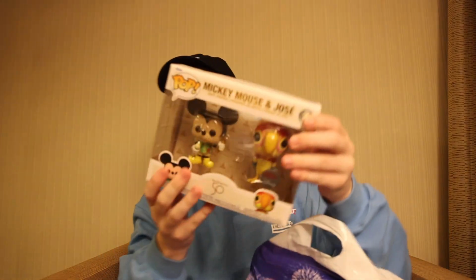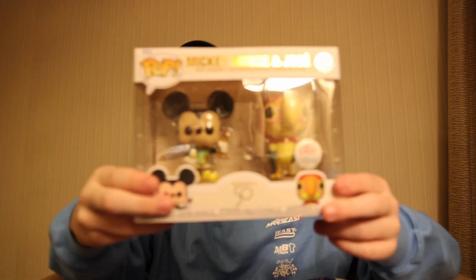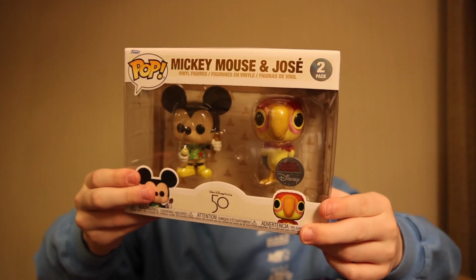It is actually the Mickey Mouse and Jose 2-pack. I'm actually super excited that I was able to get this. And now it is kind of annoying because I do have both of them separate already, but I feel like, I don't know, I'm probably gonna be sad if I don't pick up the 2-pack because it does look really great with both of them together. It's just one of these things that I'd love to have in the collection, and now I finally have it.